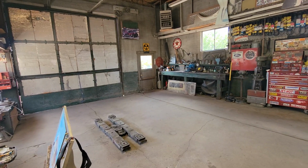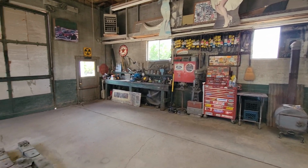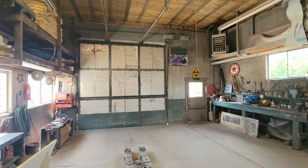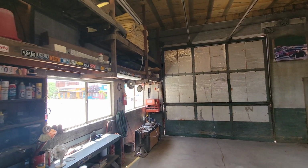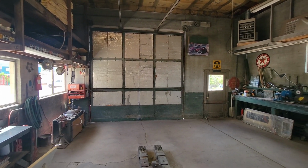Hey, so I was fortunate to actually be invited into the station. If you don't mind, so this is Scott, really nice guy. He's giving me the history of the station, and here's the inside. So this is the inside of the garage, similar to what we want to do at the Arco station. I'm sorry, at my Richfield station.